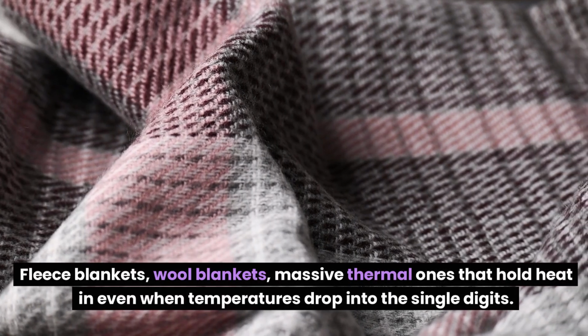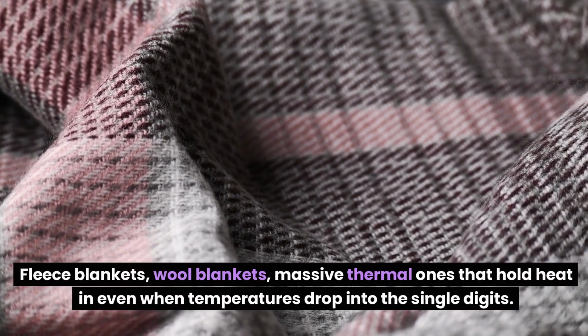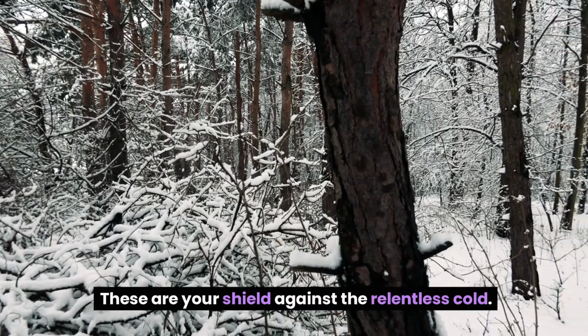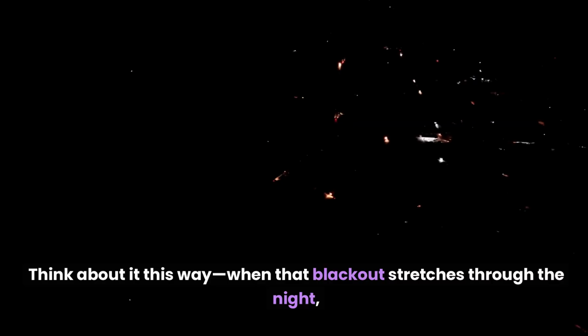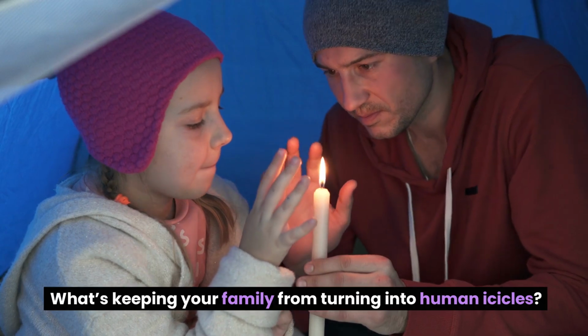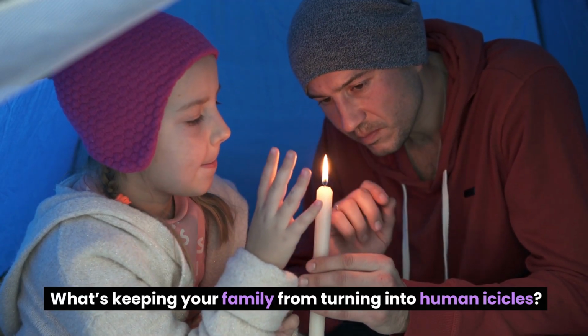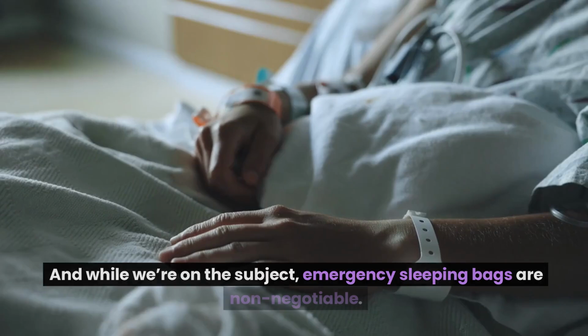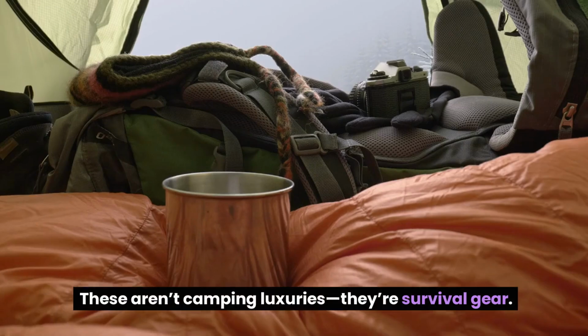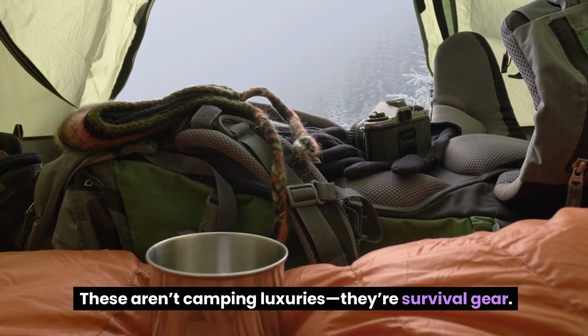Fleece blankets, wool blankets, massive thermal ones that hold heat in even when temperatures drop into the single digits. These are your shield against the relentless cold. Think about it this way. When that blackout stretches through the night, what's keeping your family from turning into human icicles? Those blankets better be ready. And while we're on the subject, emergency sleeping bags are non-negotiable. These aren't camping luxuries, they're survival gear.